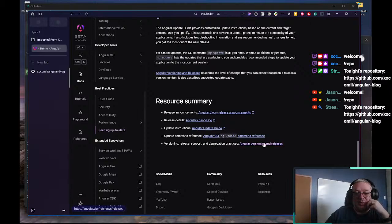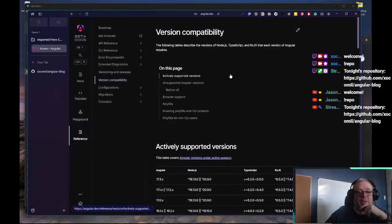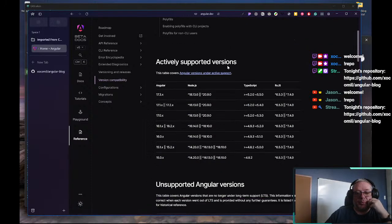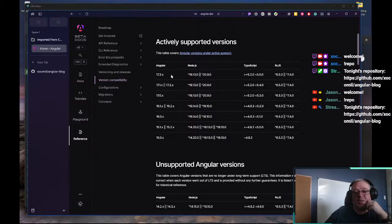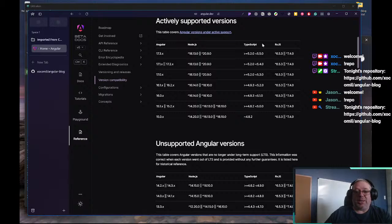And reference Angular versioning and releases. I don't know where to find this stuff. There we go, versioning compatibility. Maybe I spelled compatibility wrong. We're on Angular 17, and it says that we can use any version of TypeScript between 5.2 and less than 5.5. So 5.4.5 is less than the 5.5 minor. So it looks like we can use any patch version, which is good. And I love this table. Table is very nice. I refer to it quite often, to know what I can and can't use.